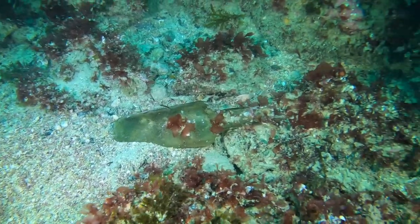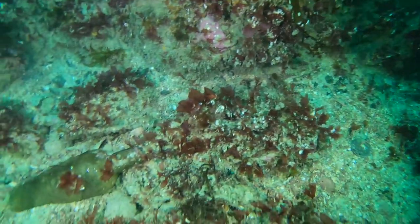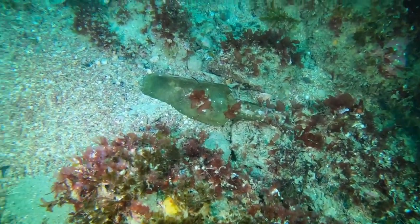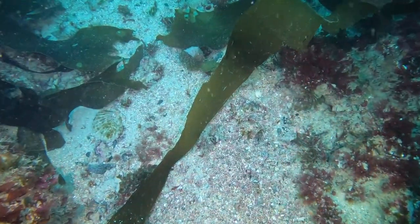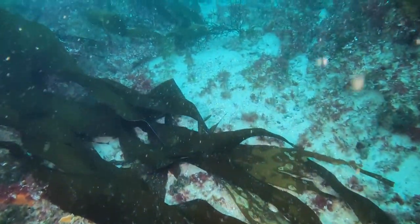Cool, look at that. Really old bottle. I think there's a fish living in it, so I'm not going to touch it. Again, I'm looking under the rocks to see if I can find any burrows. There's a bit of kelp. Quite shallow here, at 20 metres.